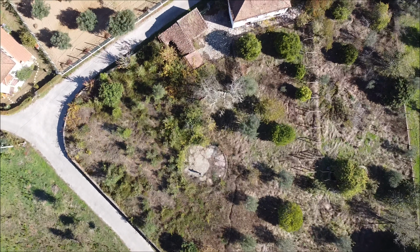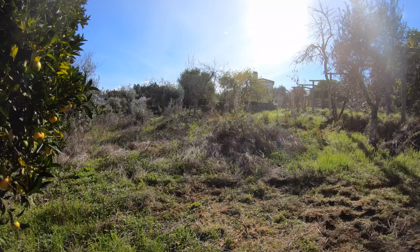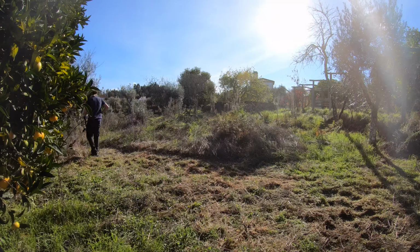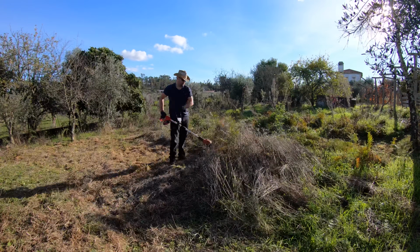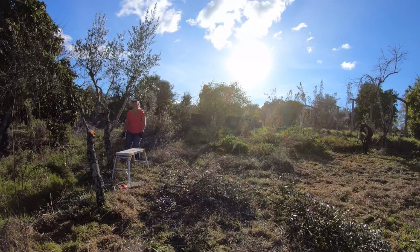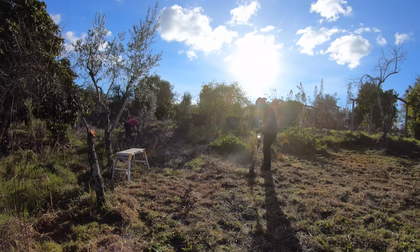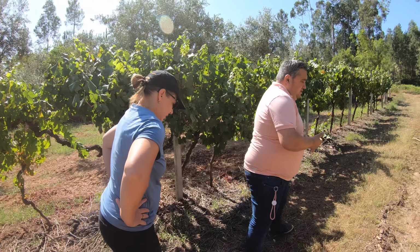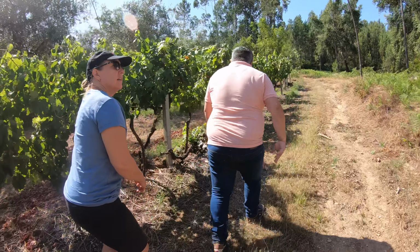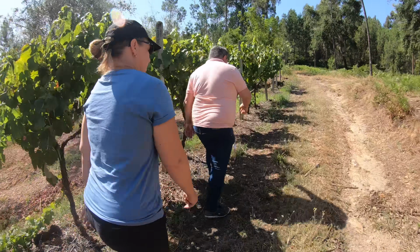And again, just to put things in perspective, on the farm that we did buy, we've cleared an area of about 200 square meters for a veg garden, and that took us 4 days. So I have no idea what we would have got ourselves in for if we ended up with 40,000 square meters. So maybe this is the one that got away. Maybe this is a blessing in disguise. I don't know, but we're very, very happy with what we have bought.